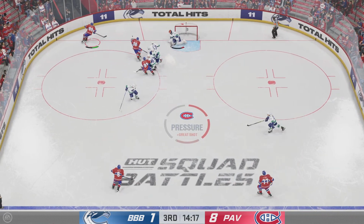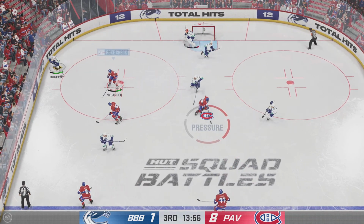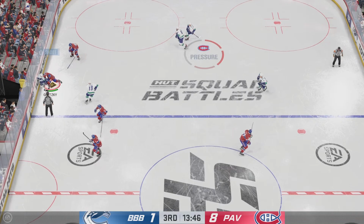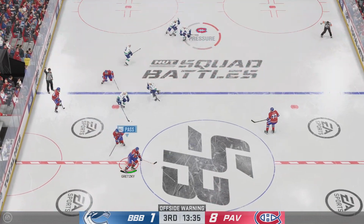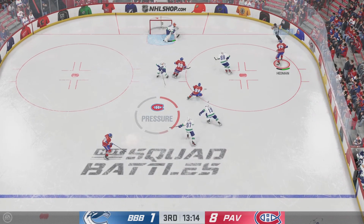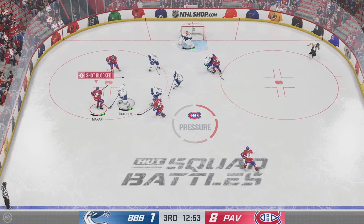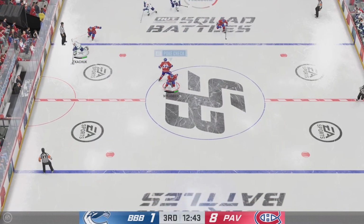Here he is on the backhand. Oh, what a stop with the stick by Sorokin. The Canucks gain control of the puck against the wall. Handles the pass. Looking to make something happen along the boards. Here's a chance. What a block as he lays out in front of it.